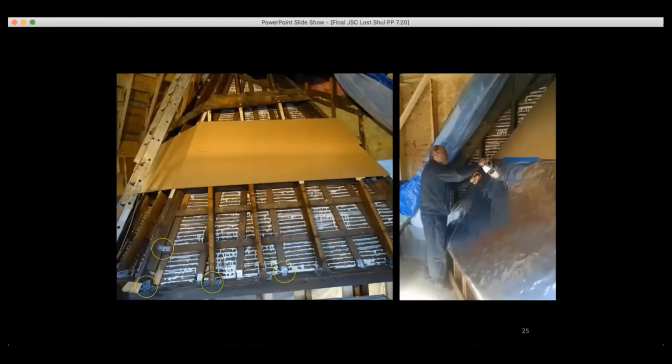It was essential that all possible measures be taken to prevent any movement within the wall structure that supported the plaster on lath wall on which the mural was painted. As the original sheathing boards were removed, the roof structure was made more rigid and strengthened by reinforcing all of the joist attachments with steel angle brackets.